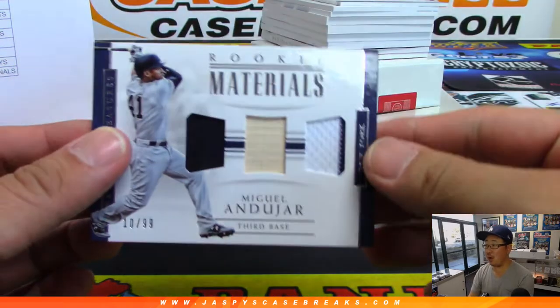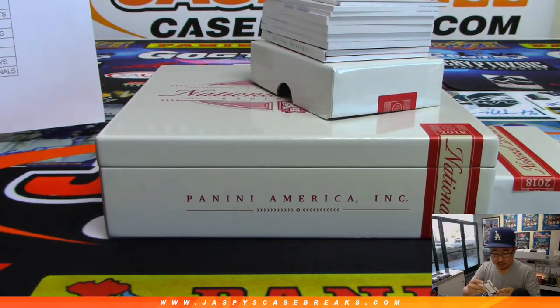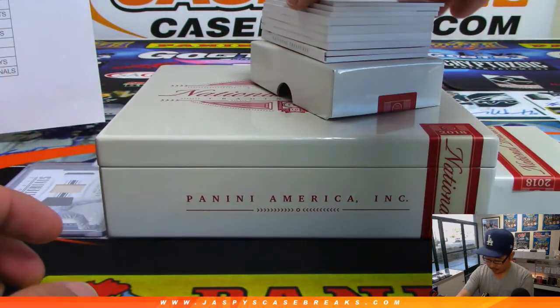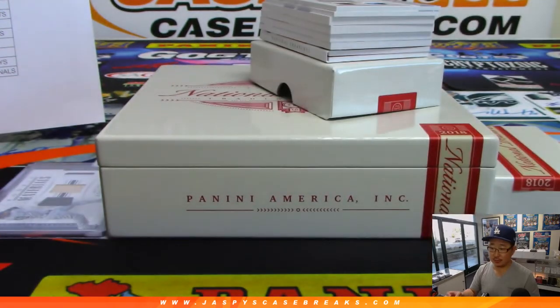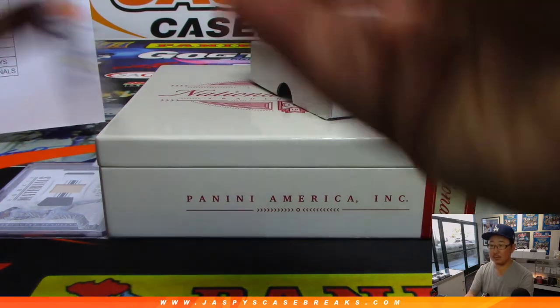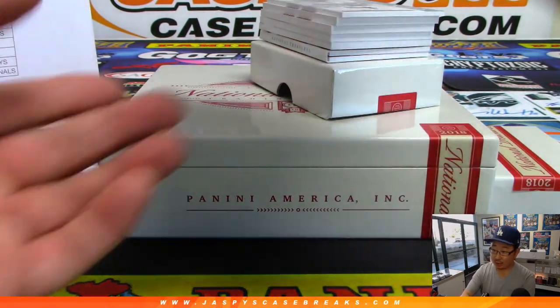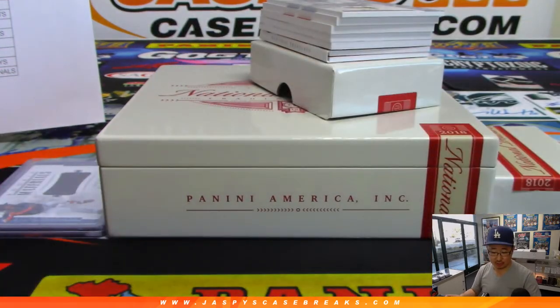There's Miguel Andujar, triple relic, 10 out of 99. That's for the Yankees. That's Anthony P. Ozzy Albies, rookie materials for Diane and the Braves. We got George Brett. Nice. 15 out of 25 dual relic century materials. Royals, Brett Myers.